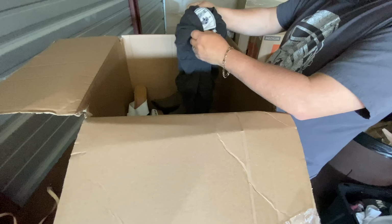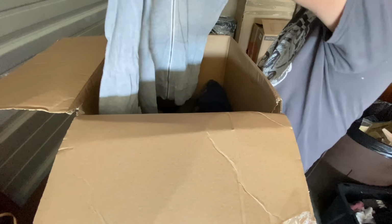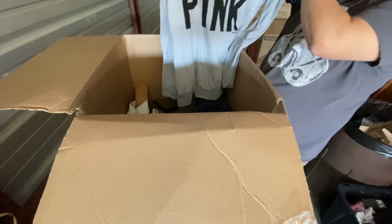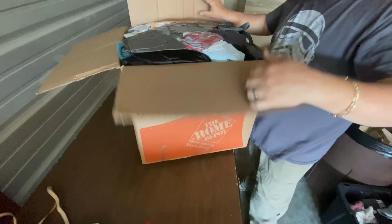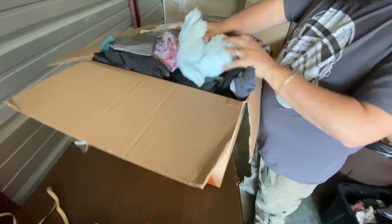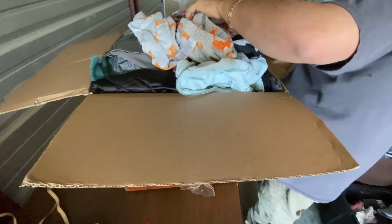What's this? Nothing. Mossimo. Here's some pink, though. That's good. Pink. Oh, another pink. That's good. Love. And look at that. Love pink. Oh boy, more clothes. Alright, dang it. A lot more clothes.